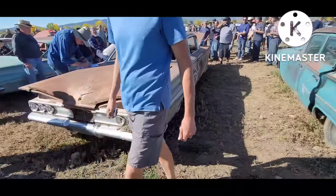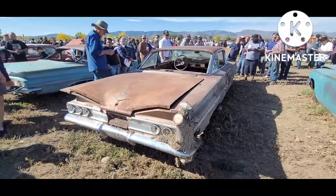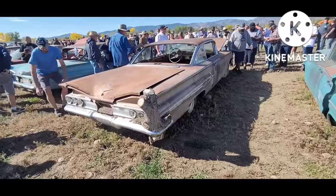I would leave that in there. 5721, here's the 60, this is 89R. Two door, bill of sale? Yep. Got a bill of sale.